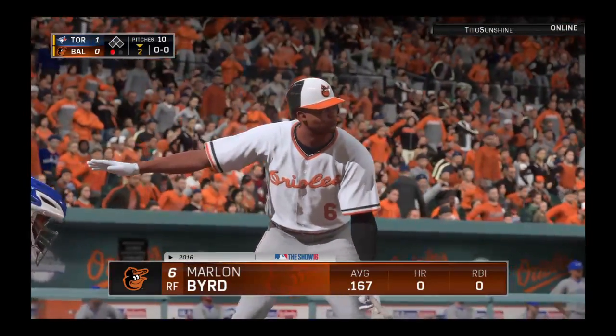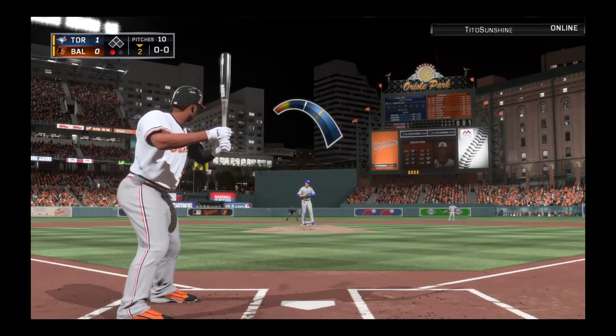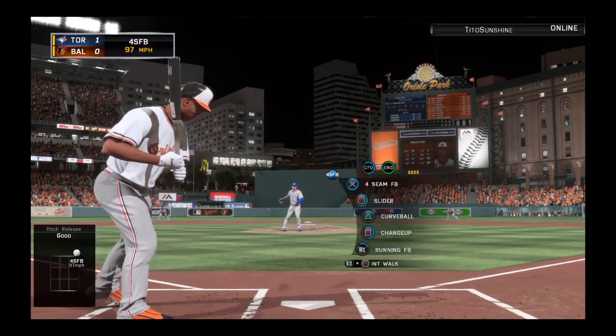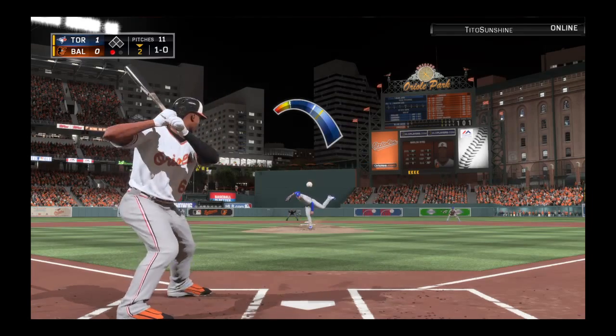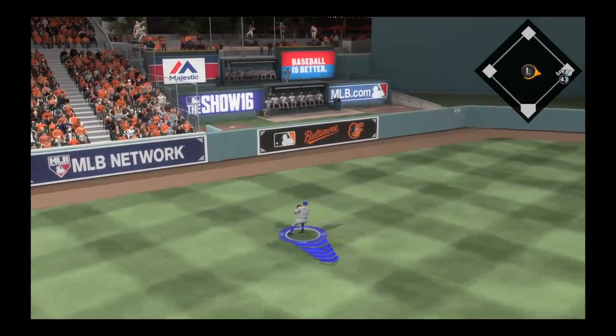In now, Marlon Byrd. He'll get to take his first cuts here. Into the windup and the pitch. First offering to him stays upstairs. It's a ball and no strikes. Line toward the alley in left center. That gets down, and he's got himself a base hit.